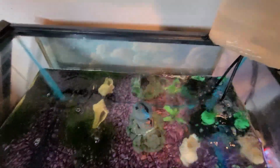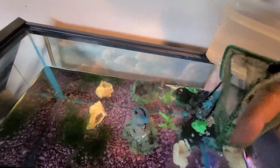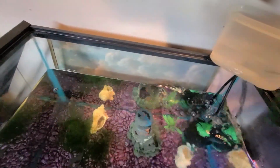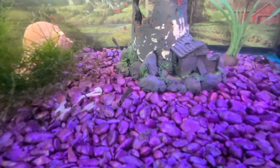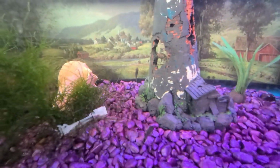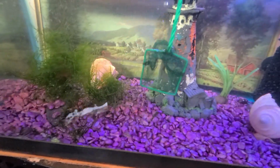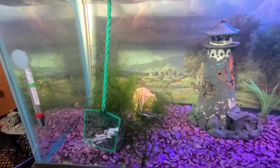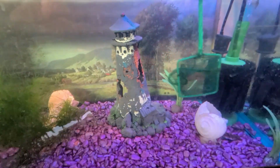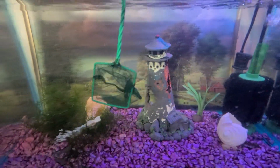Then I need to catch some auto sinkless. I always turn my net so that the sewing part is on the outside of the net. I think that just makes it nice and softer for the fish. There's one down in the center, one in the back, and one down here. So let's see if I can get them relatively easily. They are fast. I'd be better off with a bigger net.